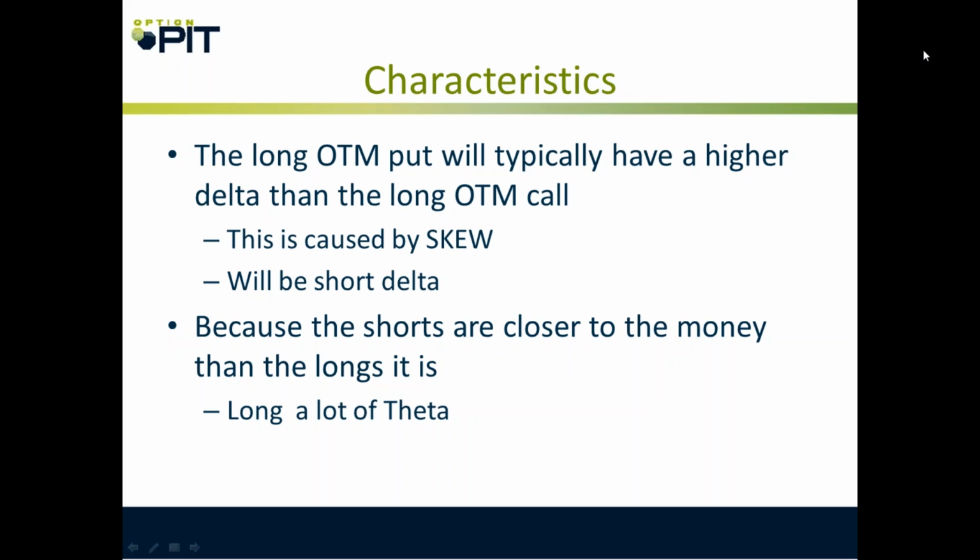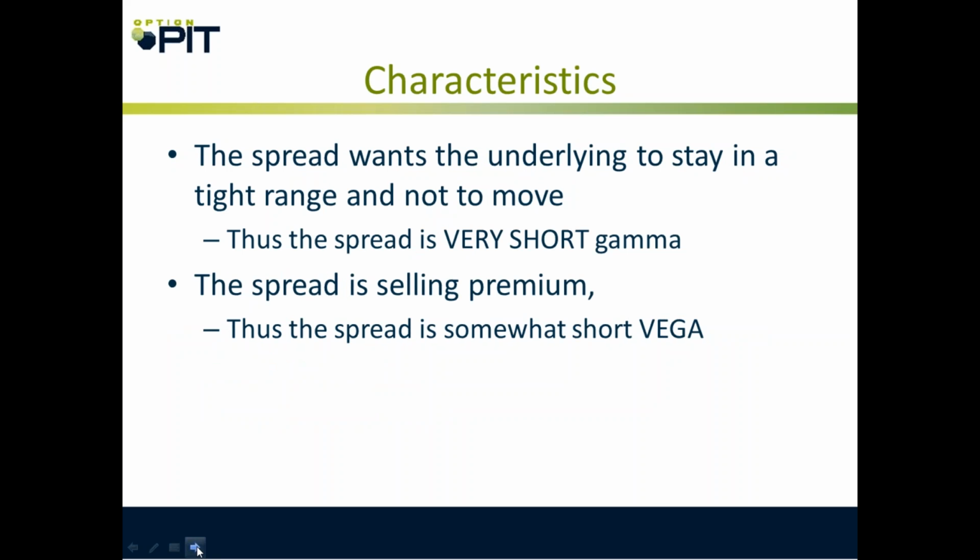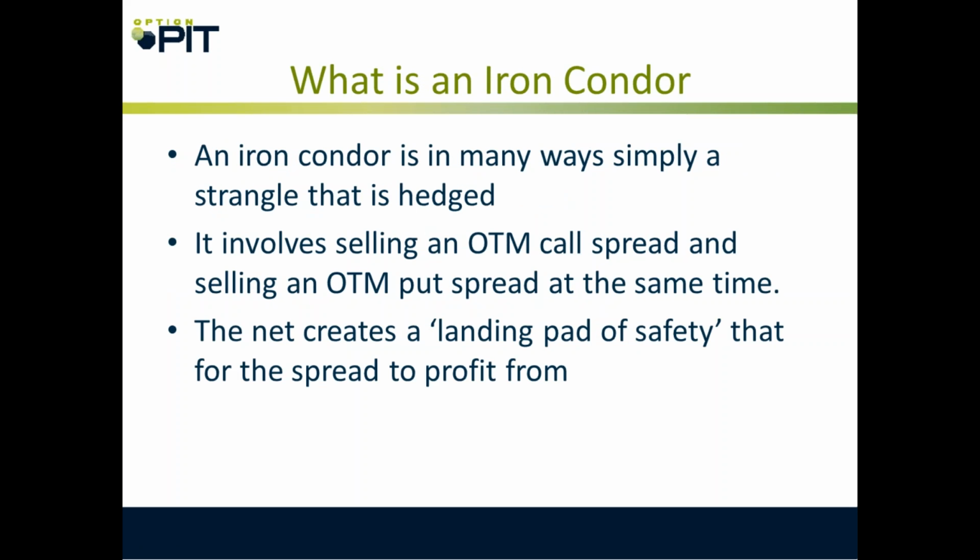Now, the shorts are closer to the money. That's going to produce that long theta. The spread wants the underlying to sit. Butterflies are very short gamma, and the spread also wants implied volatility to fall, which means it is short vega. So you want the underlying to sit. You have sensitivity to volatility. All right, we're going to get back to these. Don't worry, I'm just kind of setting the table here.